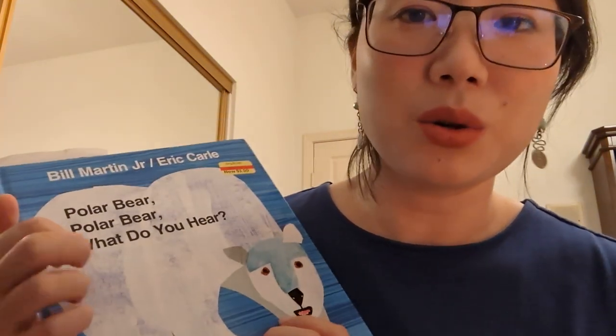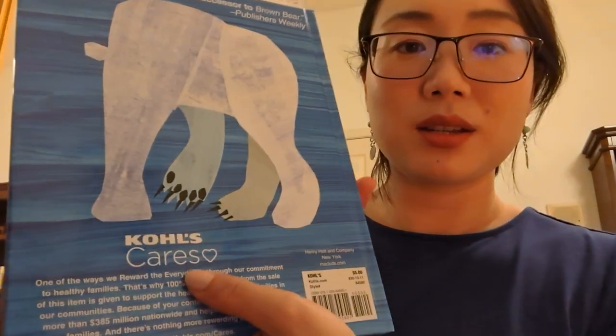I bought this book today at Kohl's. Kohl's has this Kohl's Cares program. It says one of the ways we reward the everyday is through our commitment to healthy families. That's why 100% of the net profit from the sale of this item is given to support the health and wellness of families in our communities.